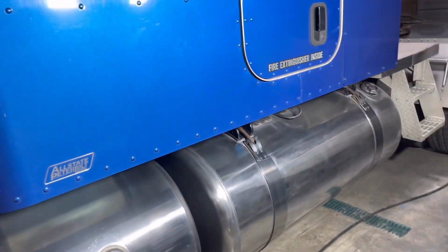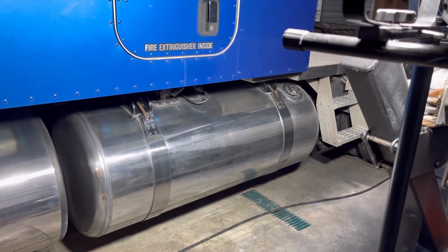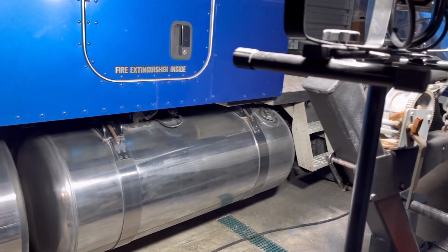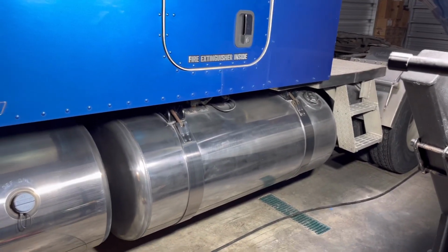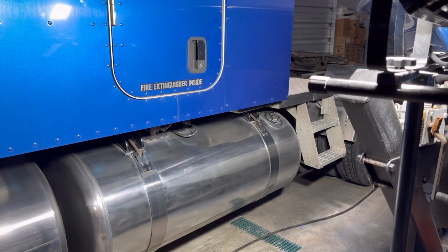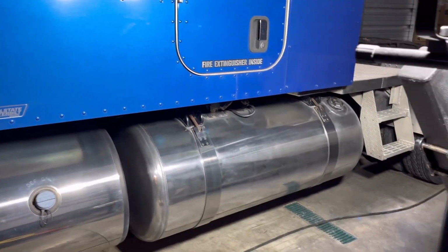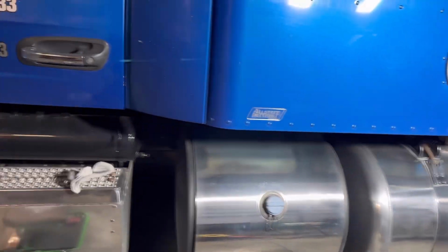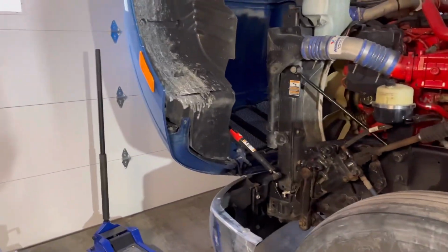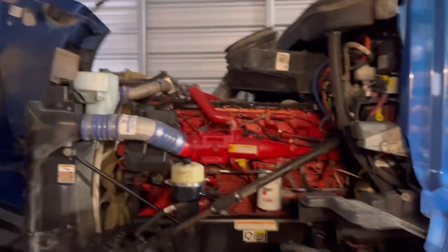All right, guys. Well, the tank is by no means perfect. You can see there's some scratches in it yet and stuff like that. Realistically, what that needs to have done to it is that needs to get a good final sanding and run through with all the discs and everything like that. If I wanted to get super picky about it, I could probably have someone do that, or I could do it myself. I'm not too picky about it right now. You know, it looks better than the other side.